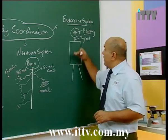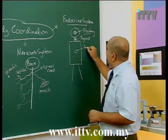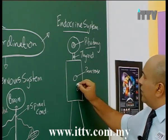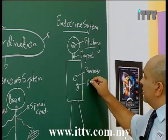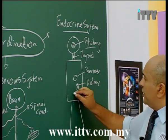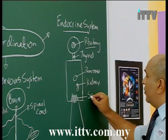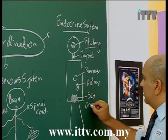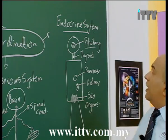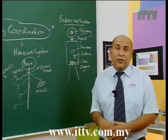And then we have several in our main body. We have one here where the pancreas is. We have our kidneys over here. We have one on top of the kidney. And then in the lower region here, we have one in where our sex organs are. So we have many endocrine glands spread out throughout the body, and they each have their different hormones.